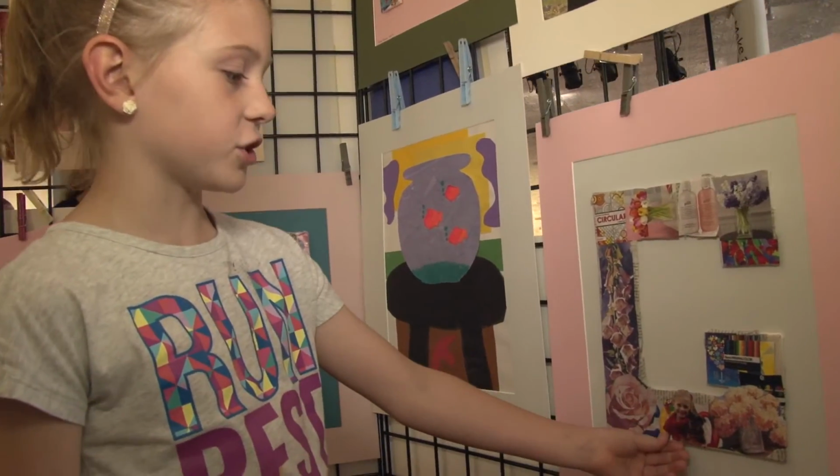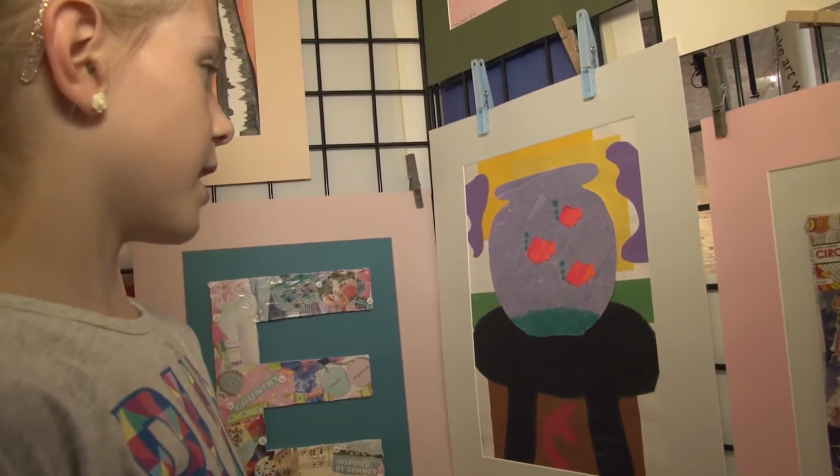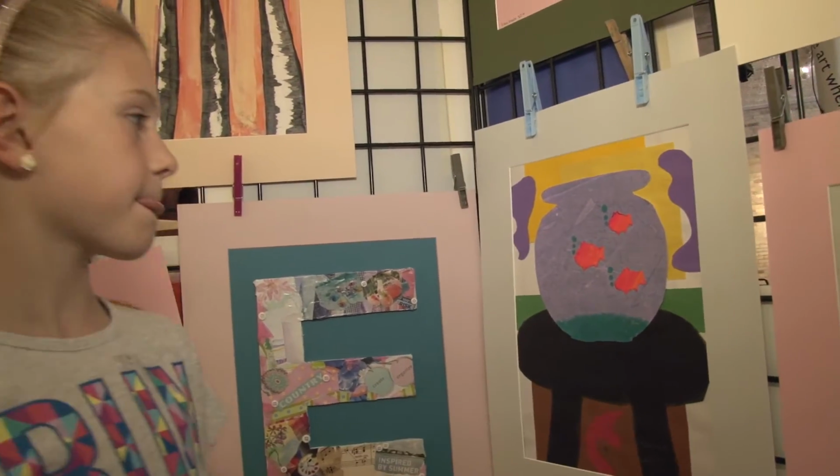I put a picture of me and my dog on there, and I made a fishbowl for collage work.